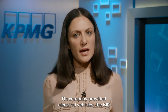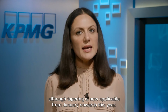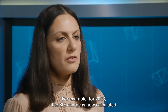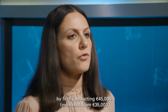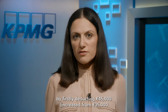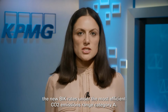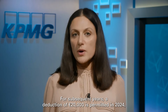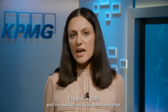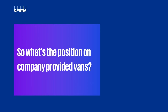Electric vehicles. On company-provided electrical vehicles, the BIK preferential treatment has now been extended to 31 December 2025, although tapering is now applicable from January onwards this year. For example, for 2023, the BIK charge is now calculated by firstly deducting €45,000, increased from €35,000 under the new temporary measures, from the OMV of the car, and then applying the new BIK rates under the most efficient CO2 emissions range, category A. For subsequent years, a deduction of €20,000 is permitted in 2024, €10,000 in 2025, and no deduction available thereafter.